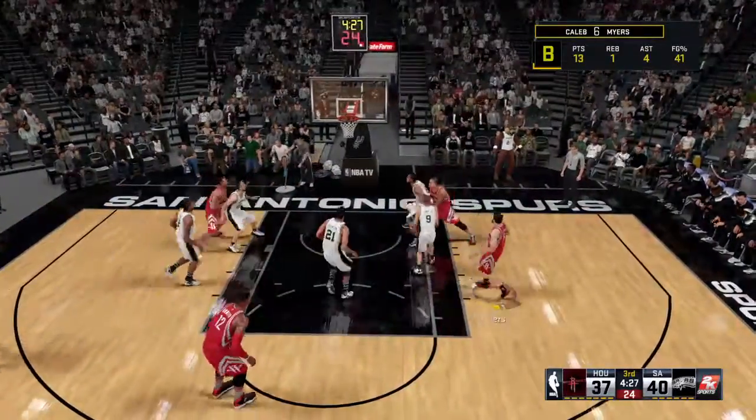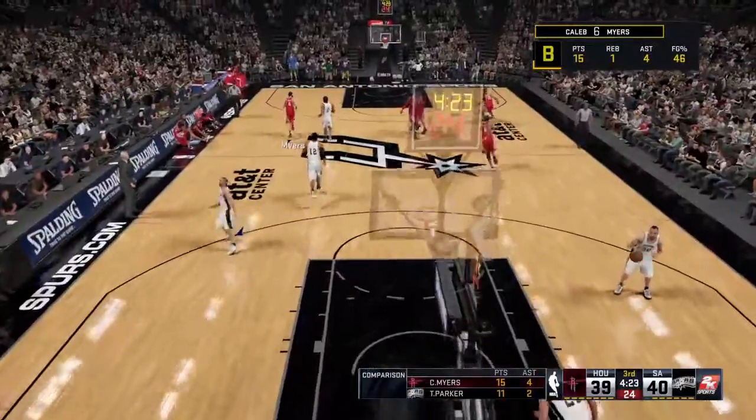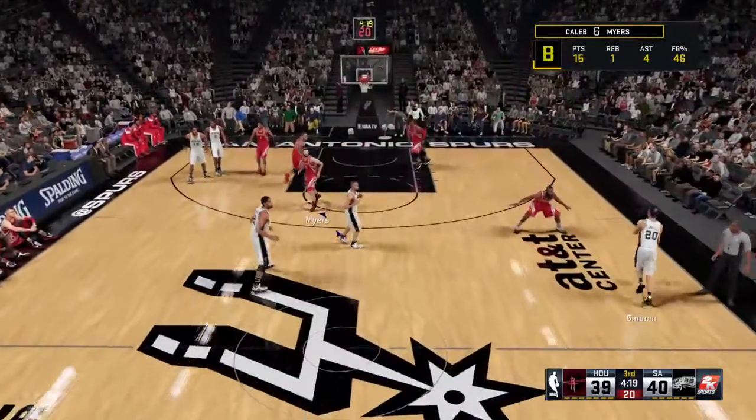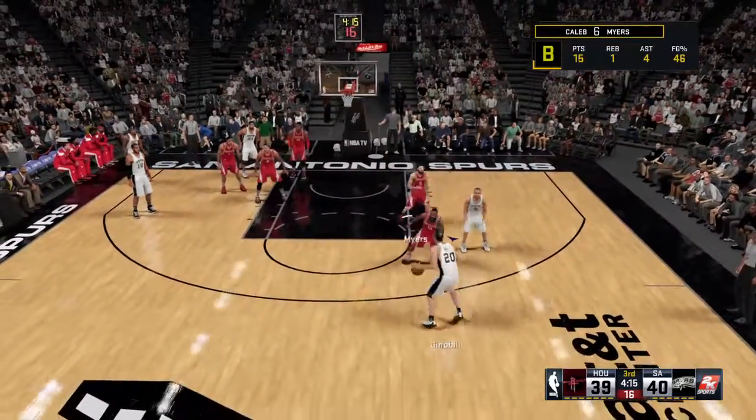Here's Myers, and he wills that one in, sinking right through off the back iron. And we always talk about making your teammate better. That assist was right on target. Parker sets the screen for Ginobili.